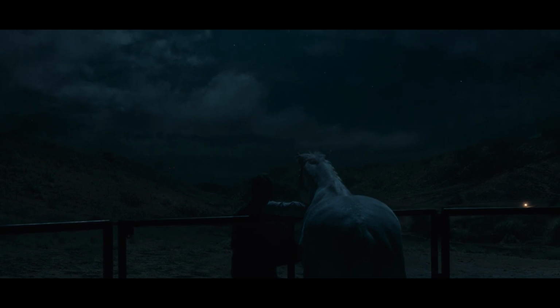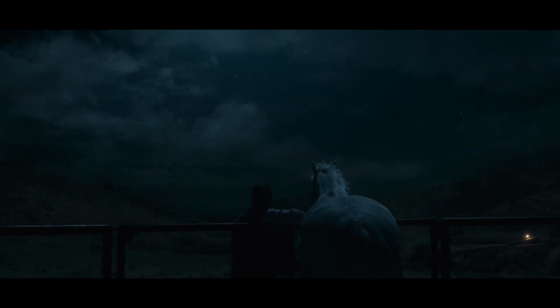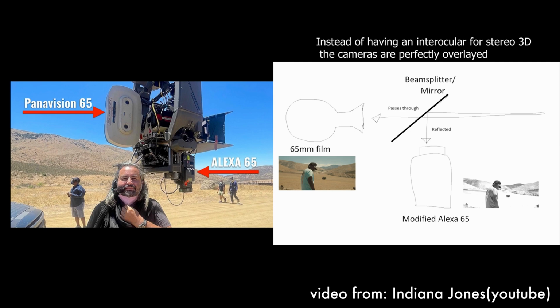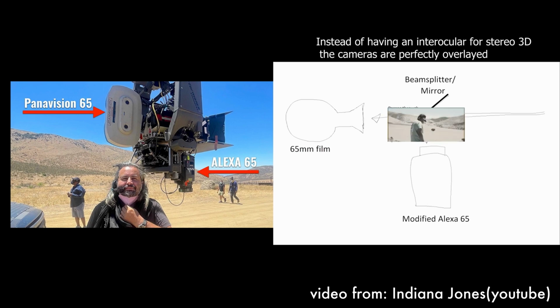This is a scene from the movie Nope, shot by Hoyte van Hoytema, and there's a great video explaining how they did it, and I'll put the link down below. But basically, they built this camera rig where there's a prism system that splits the light into two cameras, one into the 65mm film camera and another one into a digital Alexa 65 that shoots infrared, and both cameras get the same exact view so that the images can be overlaid on top of each other.